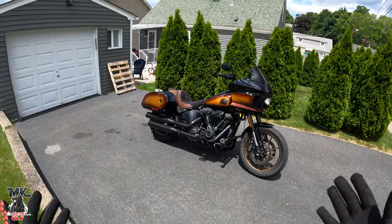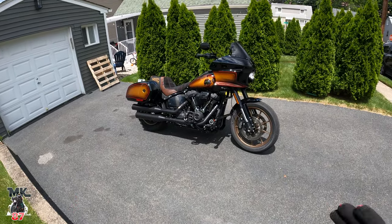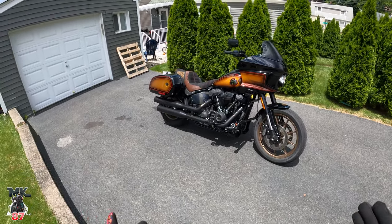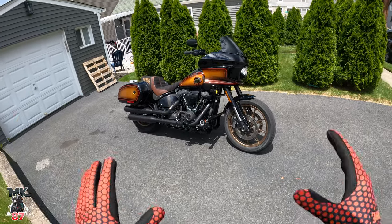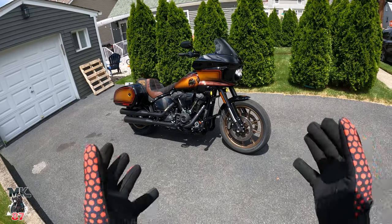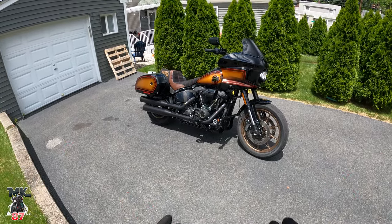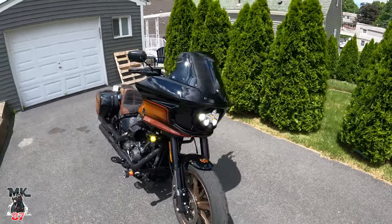Here we have my 2024 Lowrider ST, and today we're going to be answering the question that I get so much, almost in every video. Is this bike for taller riders? Is it for shorter riders? The main point today, we're going to be talking about if the Lowrider ST is for taller riders. Now, there's a lot to unpack and to talk about, but before that, let's take a walk around the bike, see what we got going on so far.